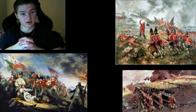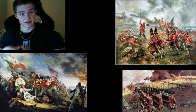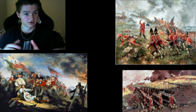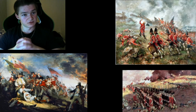The siege still ended in a victory for the Americans, and 9,000 British soldiers and 11,000 royalists who followed the British left the city. The royalists who left the city never came back. A few hundred came back, but the majority never did. They went home to England, and the Americans won the siege.